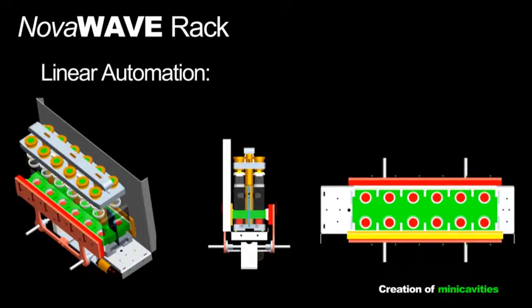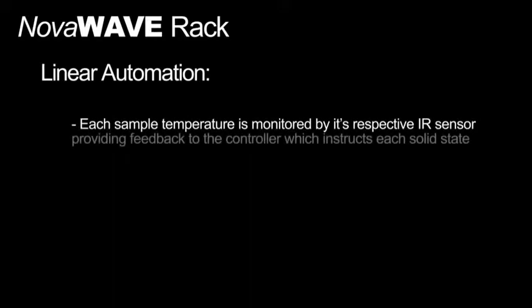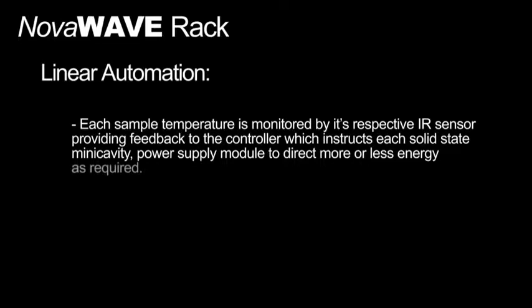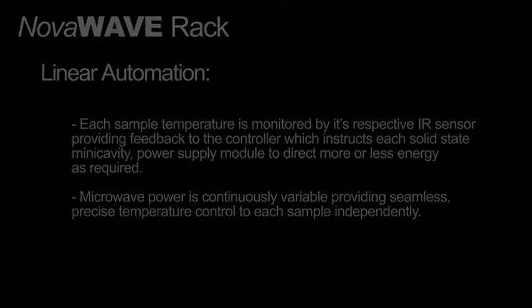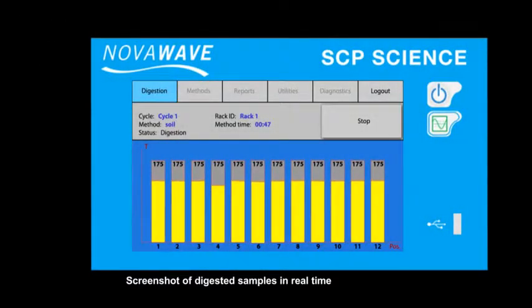Power is directed to each sample through individual sample mini-cavities in response to the preset temperature profile programmed in the method. Each sample temperature is monitored by its respective IR sensor, providing feedback to the controller, which instructs each mini-cavity solid-state power supply module to direct more or less energy as required. Microwave power is continuously variable, providing seamless, precise temperature control to each sample independently. A dynamic, visual display of all 12 sample temperatures is provided.